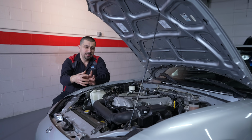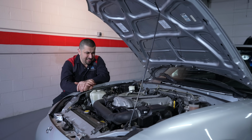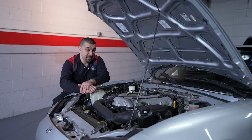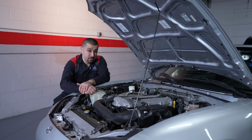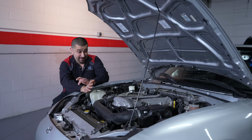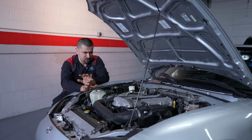But something else they did in this generation, and this is where I tried my best to get you as accurate information as possible. In '99, they changed some of the characteristics of the cam and crank sensors. I guess they had an issue with the first one, so they changed it. And then in 2001, they completely changed this engine. It's still the same engine, but they added variable valve timing to it and changed the compression.